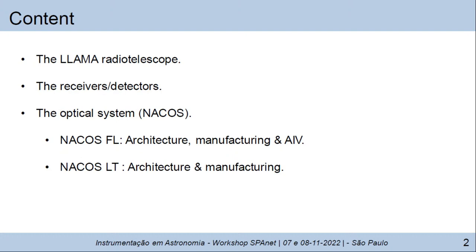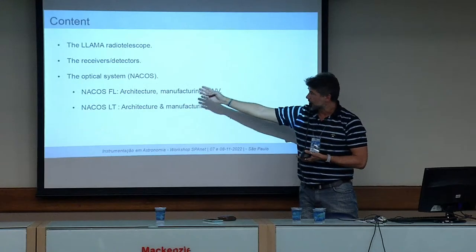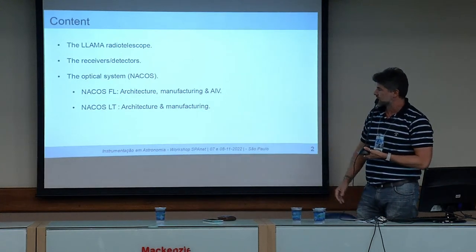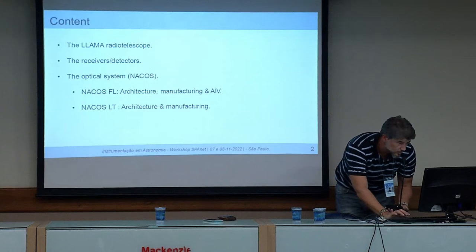So briefly, we will see something about the Schama radio telescope. I won't stop too much there. Jacques gave a good presentation about the telescope, something about the receivers that Ricardo also complemented in his talk. So we will see in more detail the optical system, which for Schama is called NACOS. And as I said, it's divided in two, let's say, different versions, a reduced one for first light and the complete one for long term.